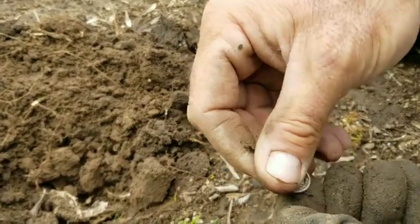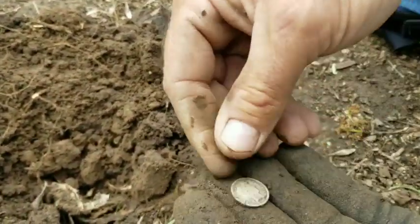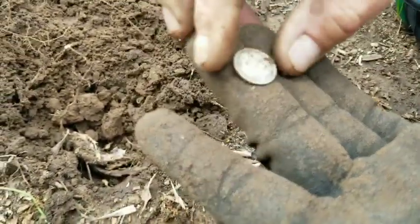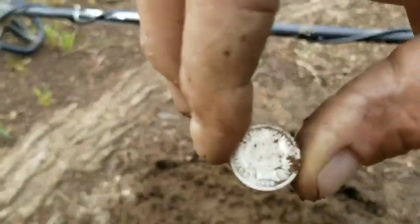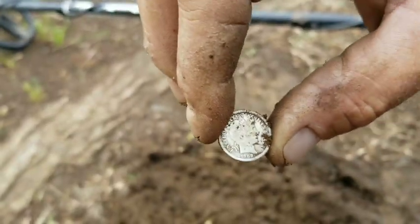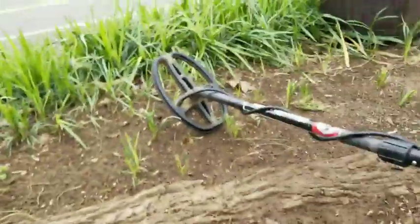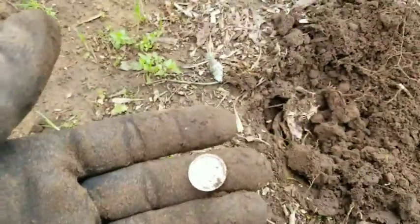It's a Barber. And I don't dig a lot of Barbers because I don't dig a lot of old properties. What does that say? 18. Can you see that? Well, focus. 1908, I think. 1908. Oh my gosh, that is so cool. Do you want this side now? I'll leave.